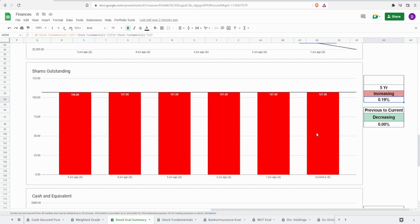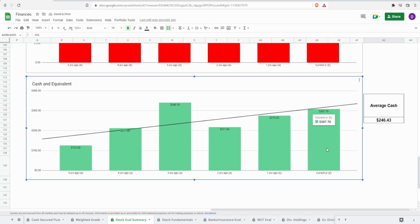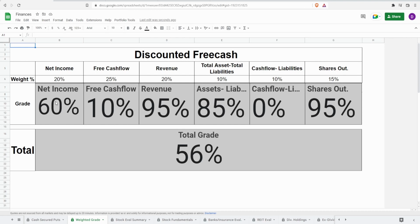Now, unfortunately, this is a little bit of an increase, so I can't give it a 100%, but I'm going to give it, guys, like a 95%. That's actually really, really good. And now, lastly, when it comes to the cash and equivalents, they currently hold $307.7 million with an average of $246.43 million. Now let's actually take a look at this company's fundamentals really quick.